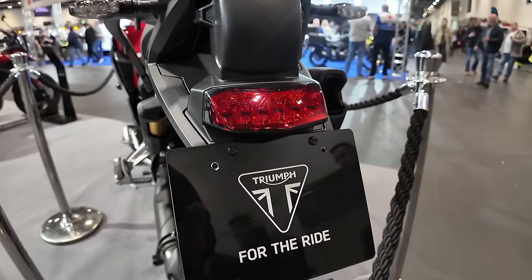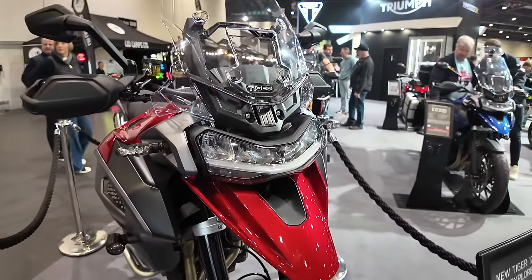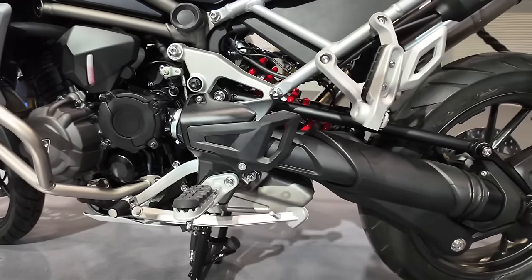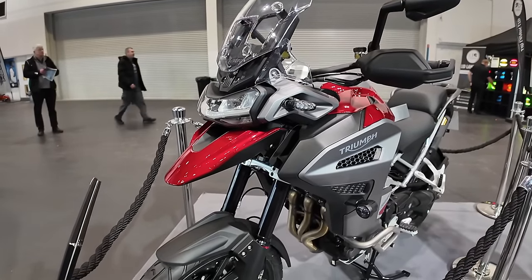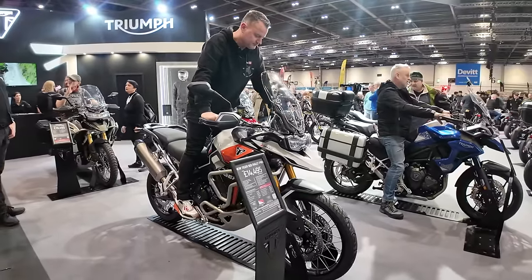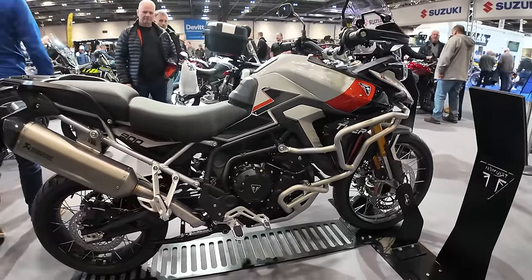So if you're after an adventure tourer, then check out Triumph's new Tiger GT 1200 Explorer. This bike's going to be available this spring at £18,695 on the road. Triumph have just made this bike even better. It's the new Tiger 900 Rally Pro at £14,495. It now has 13% more peak power than the previous model.